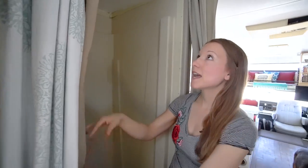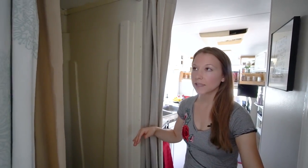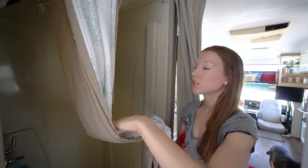So let's move on to the shower. This is our shower. It's a stand-up shower. It was really important to me when we were looking at RVs to have the shower and the toilet separated, just a mental thing for me, but I just wanted them separate. This actually had a glass door that would swing out and take up the entire hallway. So we took that out and put a regular shower curtain.